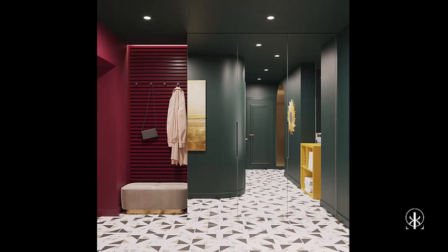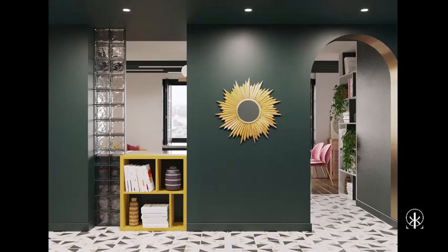The upholstered entryway bench is embellished with gold to complement the yellow accent furniture and accessories. A sunburst mirror embodies the warmth of the yellow accent palette. A wide, gold trim highlights the interior of an elegant archway that leads into the kitchen diner.